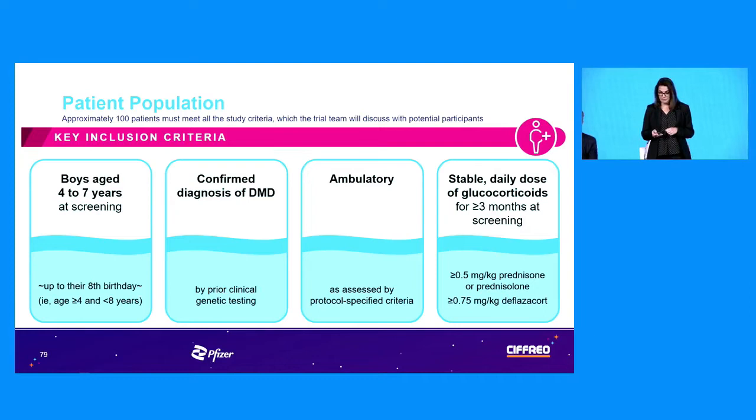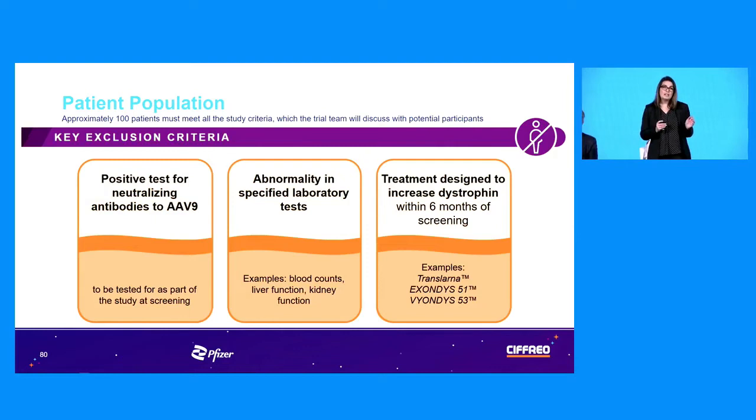Exclusion. If you have a positive test for the neutralizing antibody to AAV9, you will unfortunately be excluded. And as an immunologist, I can say this is for their own personal safety. That's your immune response saying invader, and that's the last thing we want when we're bringing an AAV9 therapy to the boy. We don't want it to be seen as an invader.